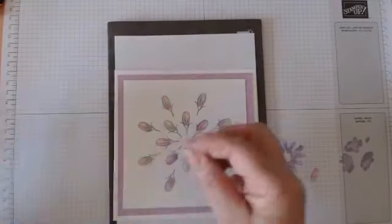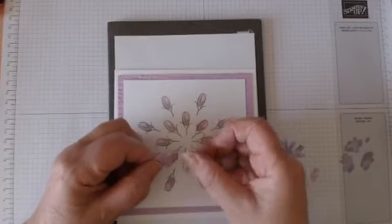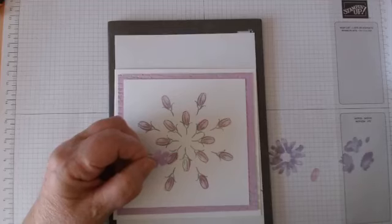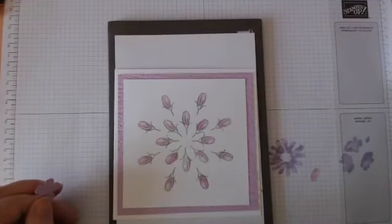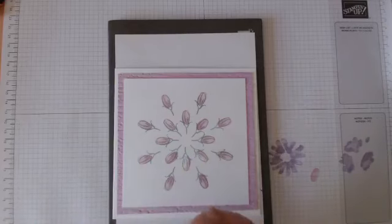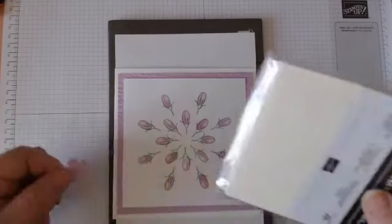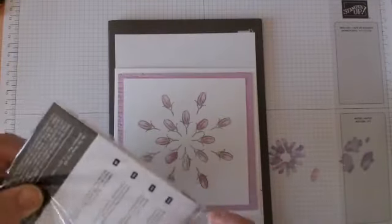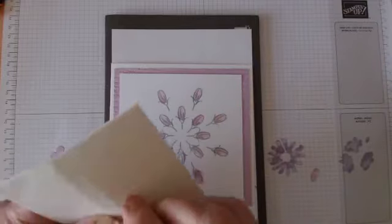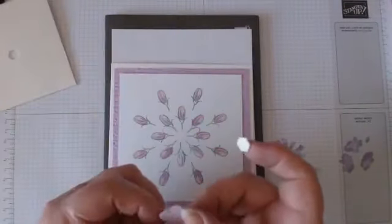And then I'm going to put my little flower that Linda suggested on a dimensional. I'm just looking to see if I've got any big dimensionals. I'm sure I have. How strange, I've got lots of little ones in my box. Let me get a new packet of dimensionals out. Yay! I do like it when I open a new pack of something. There we go. And I can only fit one on here.